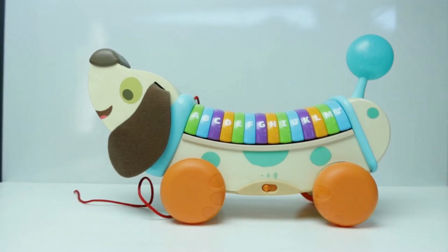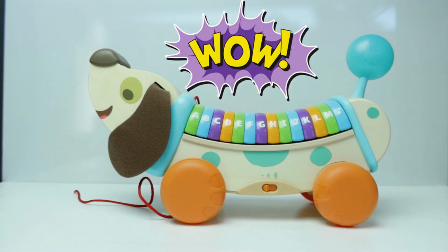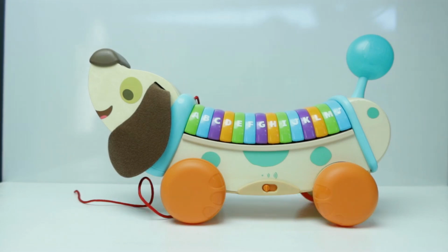Look what I got you guys today. I got myself a puppy. Well, it's not a real puppy, but it's a wooden toy puppy. And I named him Alpha Pup. Why would I name him Alpha Pup? Because he knows the alphabet. Okay, let's play with him now.